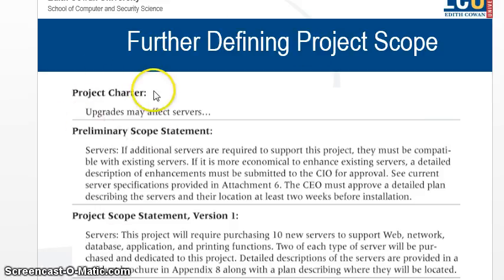This is showing that here I'm in slide number 12, and I'll move on from here. Project charter, upgrade may affect servers, and scope statement. Preliminary scope statement is not even a scope statement. Servers: if additional servers are required to support this project, they must be compatible with existing servers. That is like a requirement though. A scope should be like what work needs to be done.